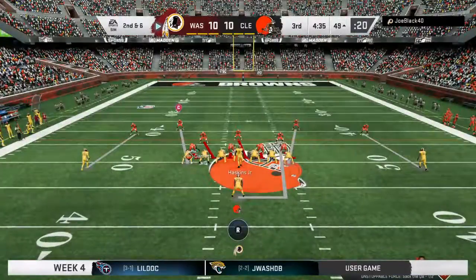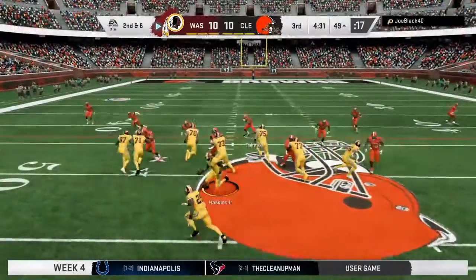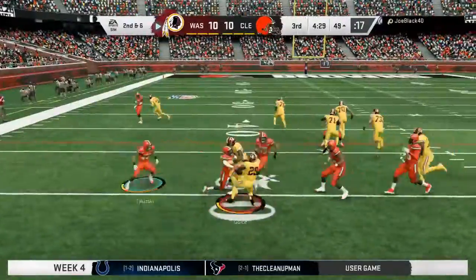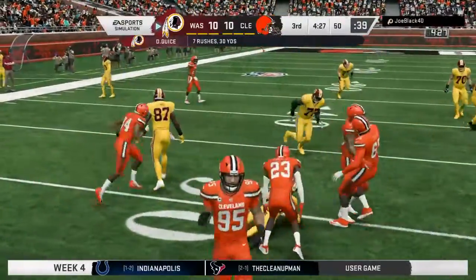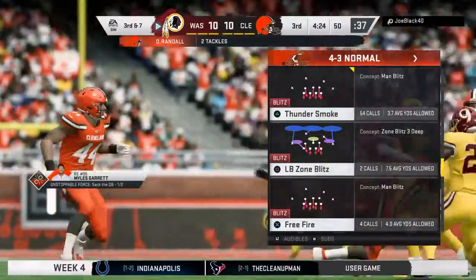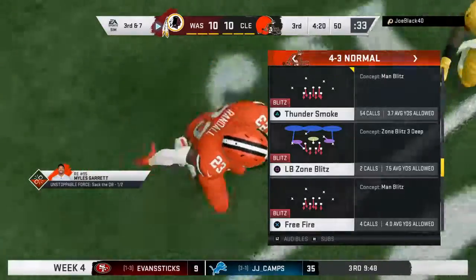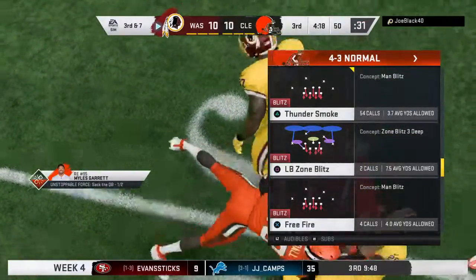Following the pickup of 4, here's 2nd and 6. They stay on the ground. Geis again. And that play goes nowhere. Taken down, losing yardage at the 50, right at midfield. It'll be a loss of 1, and they're going to have a 3rd down. And it's 3rd down.